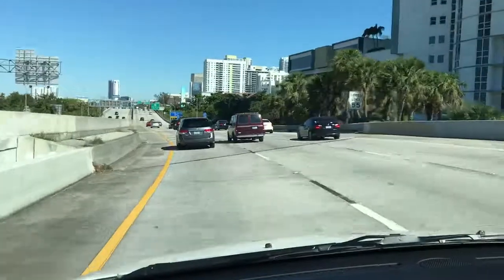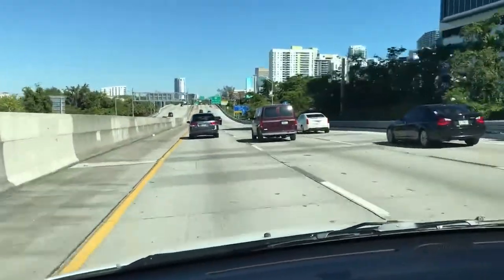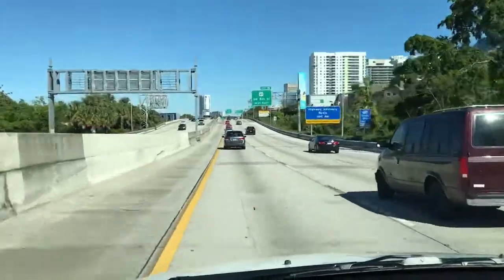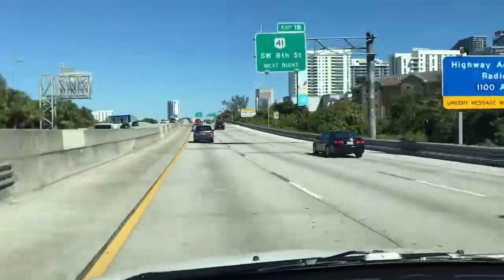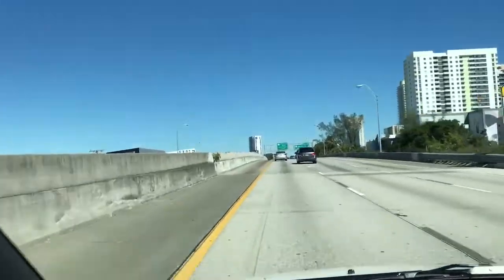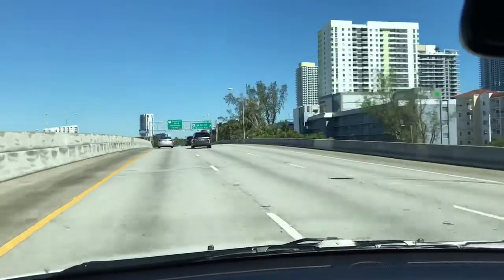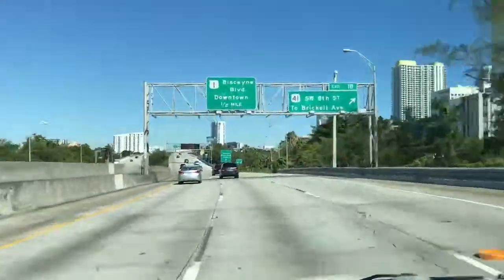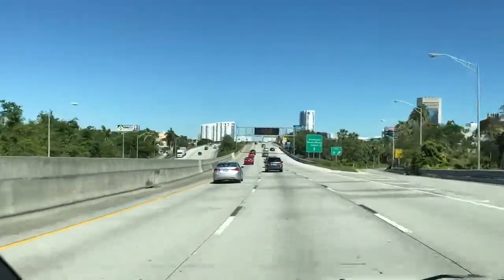And Florida grows. It's a growth machine. Miami, downtown Miami, just continues to get bigger. More buildings, more apartments, more condos. It's beautiful. Now we're going over some of the other downtown exits.